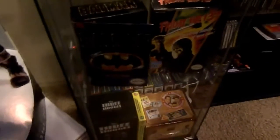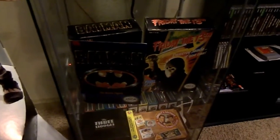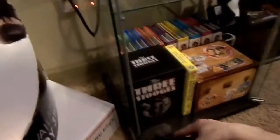And now this, I just started collecting them, and I'm going to get more. Right now I just have Batman and Friday the 13th. Let me show you actually. Pretty cool. Sorry about that. It's kind of hard to maneuver when one hand's holding the camera.